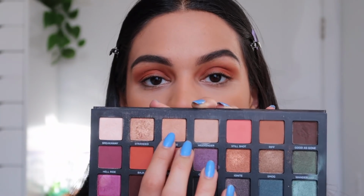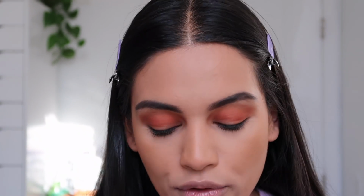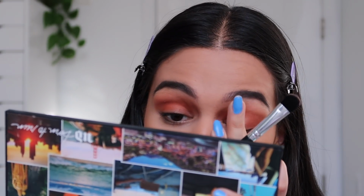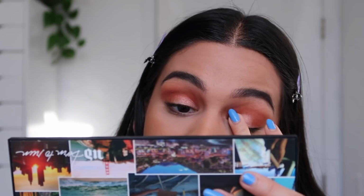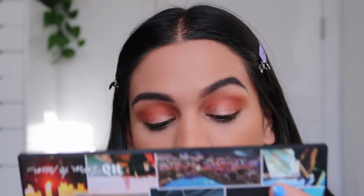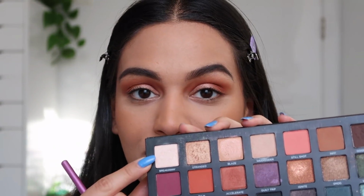I'm going to go in with Blaze. It's kind of like a satin gold. Man, it goes on really light. Why? It has kind of like a peachy pink reflect, which is actually pretty fitting for this eye look. And then what I love about this palette is it has a very true brow bone highlight right here.